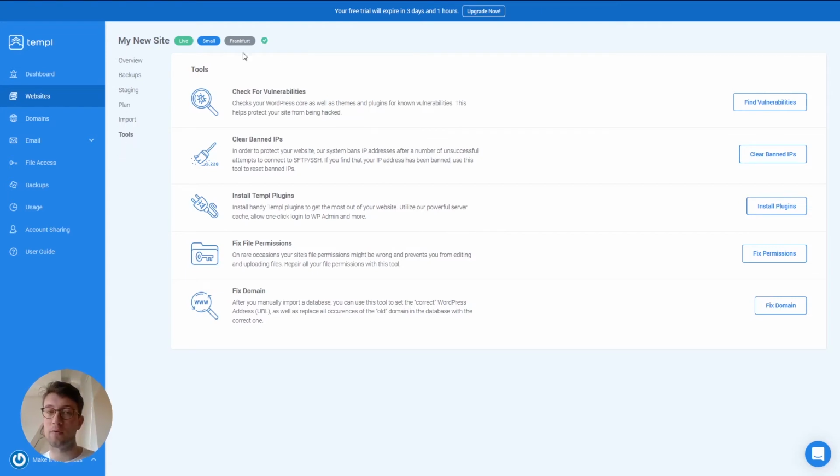There is a vulnerability check which you can run manually and see if your installation is still safe. There are some plugins which Templ installs by default, and you can use this button to install them again. And also, if you import a database with an old URL, you can use fix domain to override these to the correct URL, so your installation and all your files have the correct URL. And there are some other things, such as file permissions. Sometimes there are these problems with file permissions, so you can't upload new files to your WordPress. And also clear banned IPs.